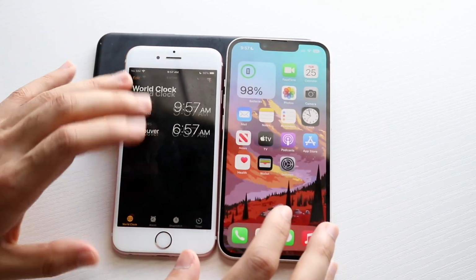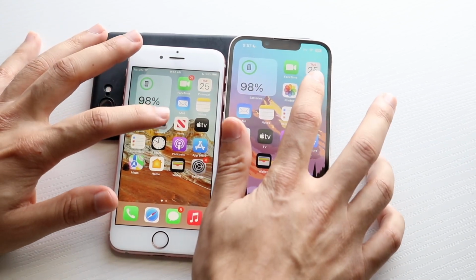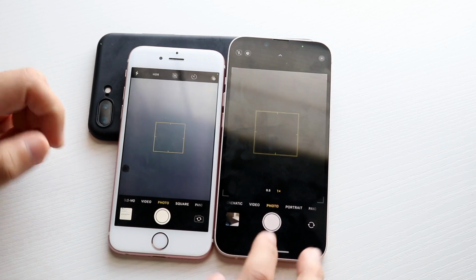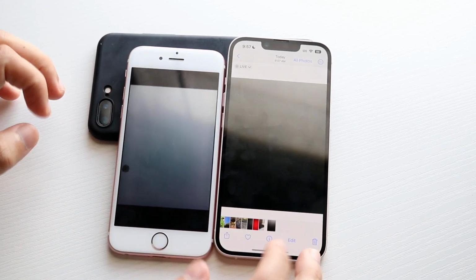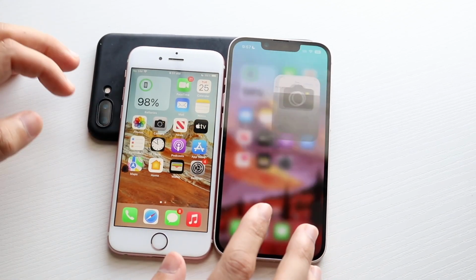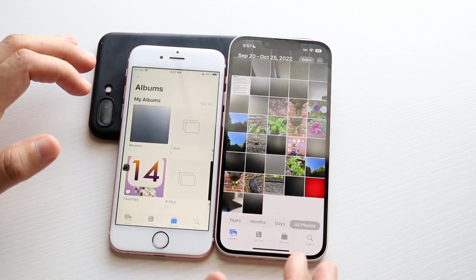Clock, 3, 2, 1. Okay, let's go get into camera, 3, 2, 1. Great, now let's take a photo. Let's open up that photo. So definitely a little bit of a delay on the iPhone 6s. Photos, 3, 2, 1.